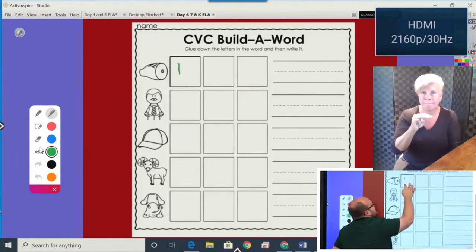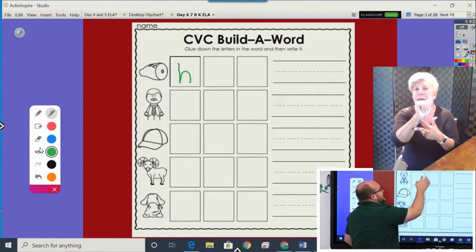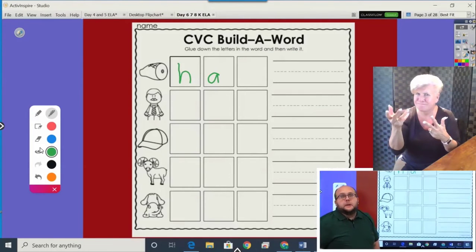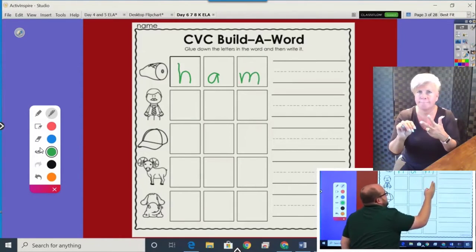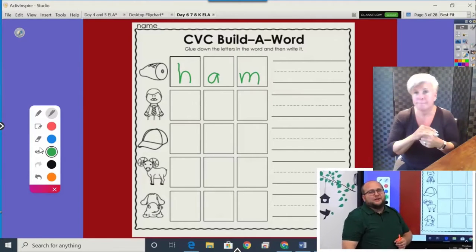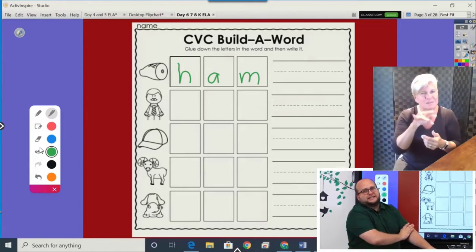And I told you the first one was huh. But what do you hear in the middle? It's a vowel. Ah. And then what goes at the end? Huh. Am. And then you could write it again. Ham. If there's a 3-letter word in your journal, these are going to be so easy for you to spell now because we're going to be listening for these beginning, middle, ending sounds.